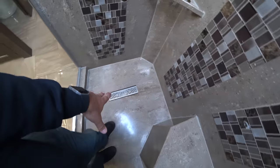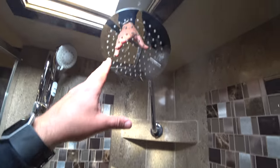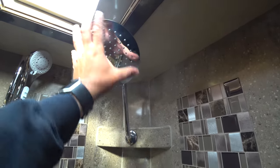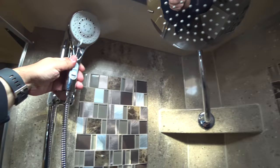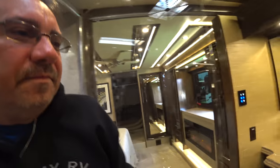And this is the shower. Take a look at this shower. This is beautiful, beautiful shower. You can sit down. You have the Tiffin drain plug, and here we are. You have two showers: this fixed one up here, and then your handheld shower. And I'm stuck here. Oh, there you are.